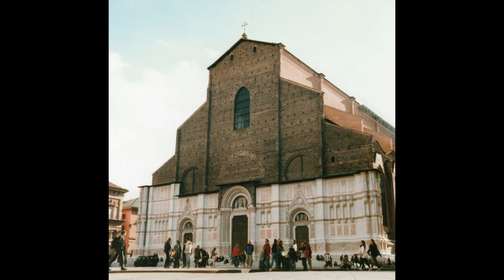Here is a photograph of the cathedral. This is the Cathedral of San Petronio. It is a very big cathedral, as you can imagine. The first time I went into this cathedral, it was thundering and lightning, so it felt like I was escaping from God's wrath himself or something.